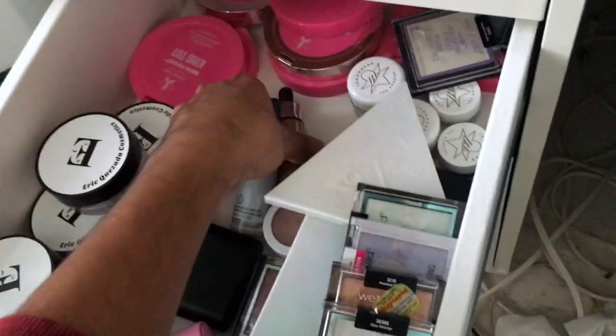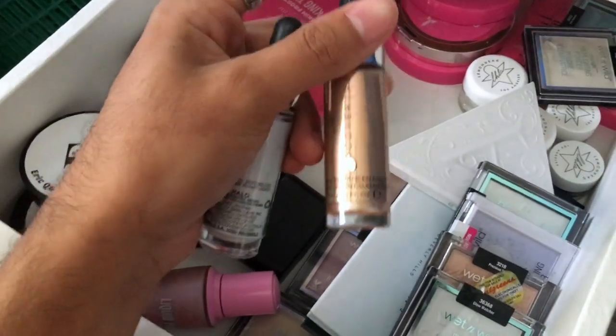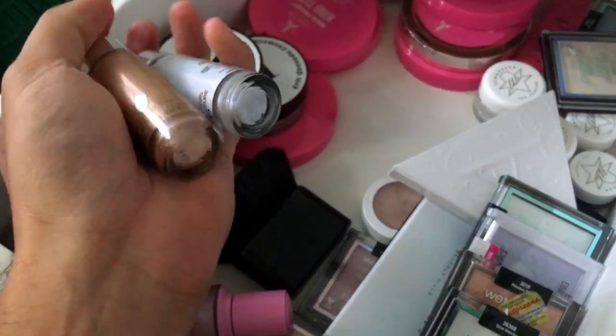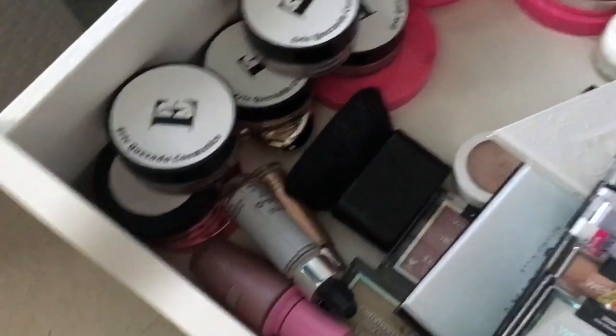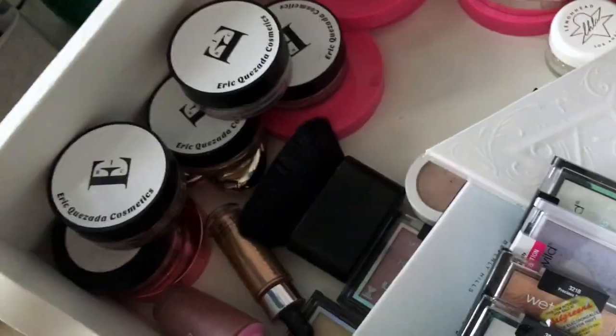And that's kind of similar to these two. These are more like finer glitters, so they're not as intense, but they can be like super duper intense. It's just the glitter's not as big. So these are cool, but I don't usually use the shimmers as much as I thought I would, you know? Like this one, I think it's expired, but I'm still gonna keep it because I love this.